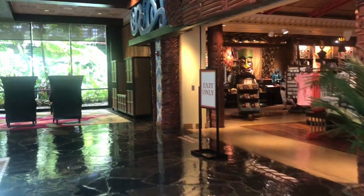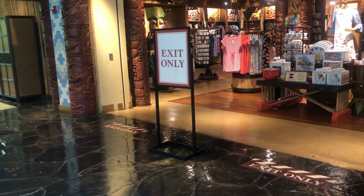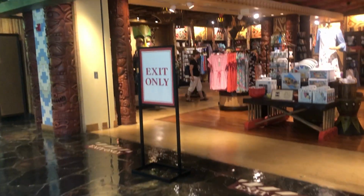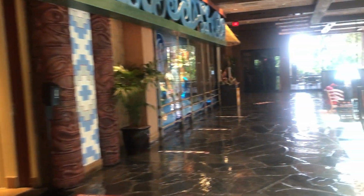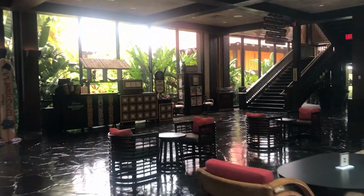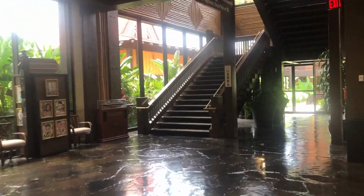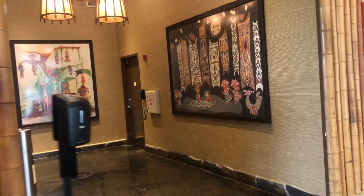And then they do not want you to come in this way. There's an exit only sign as well as markings on the floor to go in and out a specific way. And all that is to help maintain physical distancing. So let's make our way upstairs, see what's open upstairs, and then we will make our way back out and finish up the tour.